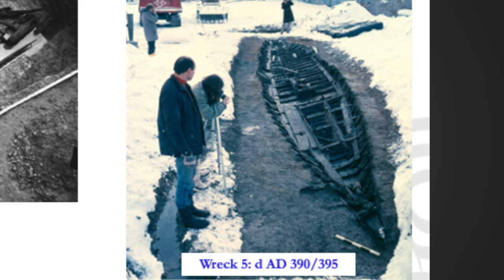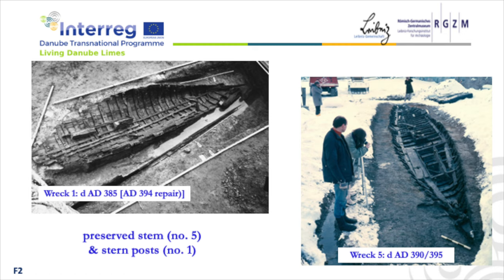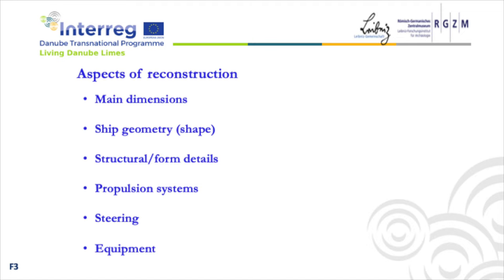from an archaeological, ship archaeological perspective, they belong to the same type. These boats were the elementary evidence to build this replica. From these wrecks, we can retrieve different aspects of a reconstruction. We can find the main dimensions, beam, depth, and what is under discussion, the length.